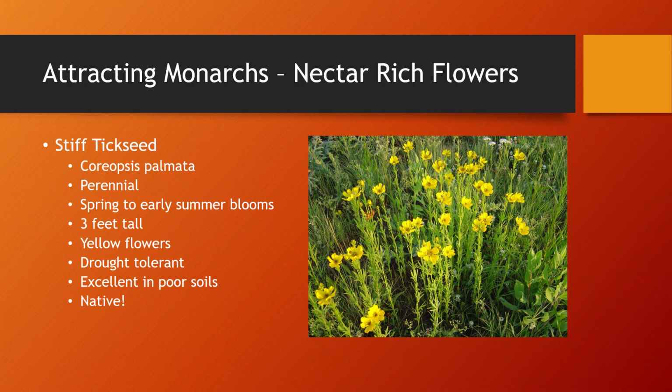Up next is stiff tick seed. This is another perennial that blooms spring to early summer. It's about 3 feet tall, and it has these straight stalks with flowering heads on top. So you get these really pretty yellow flowers. It's very drought tolerant, so it's excellent in poor soils, or if you've got sandy soils, it's going to do really well there.